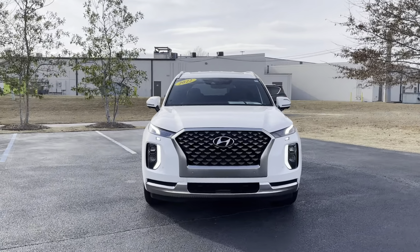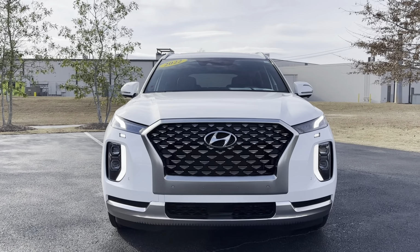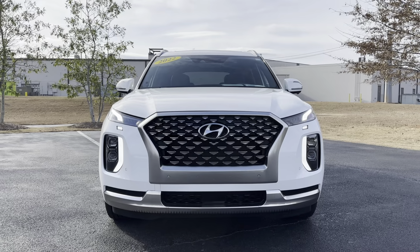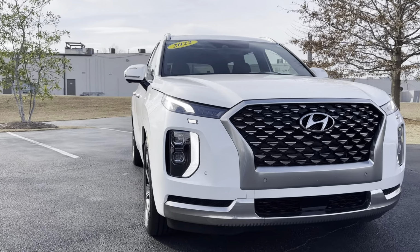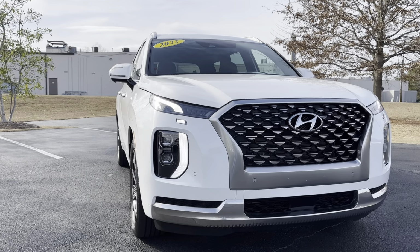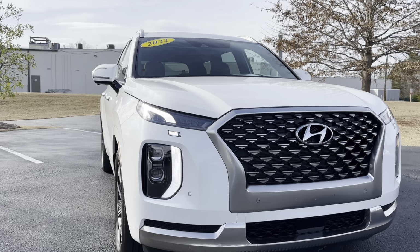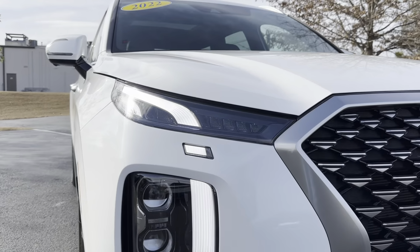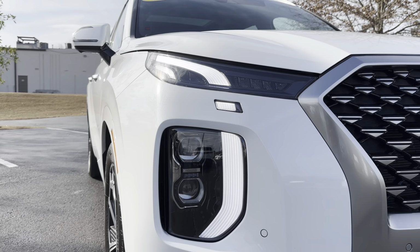Nice big bold grille. I love that grille with all the angles in that one. Big Hyundai signs straight in front. Nice LED lines with the lights start all the way up and go all the way, unbroken, down to the bottom. You do have your blinker up top on the inside of that, and then you've got your two high beam and low beam lights down below.